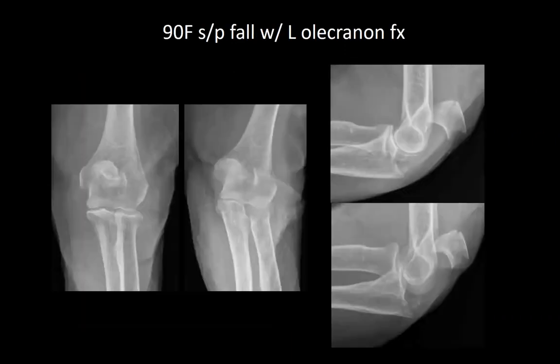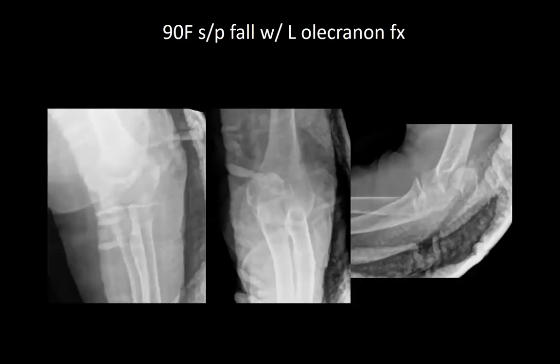Next case is a 90-year-old female, status post fall, with a left olecranon fracture. She's a low-demand elderly patient with multiple comorbidities. She was neurovascularly intact, with significant bruising about her elbow. She did have some superficial skin tearing, but it was not an open fracture. So she was initially placed into a posterior splint for non-operative management. We changed her into a Zemski just so we could do wound checks while she was in the hospital, and her skin was healing appropriately before she left.